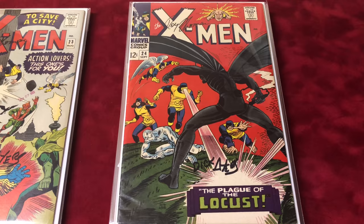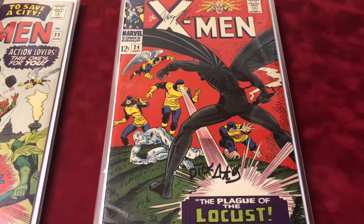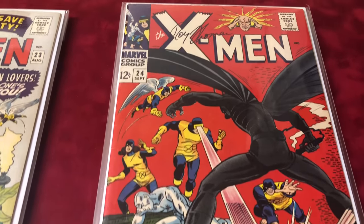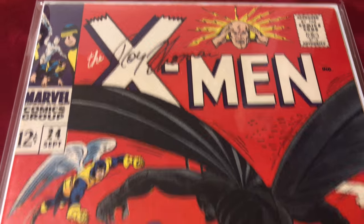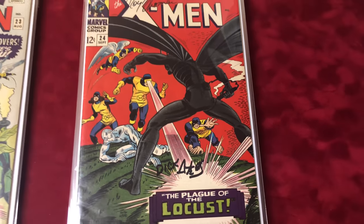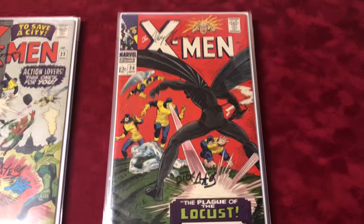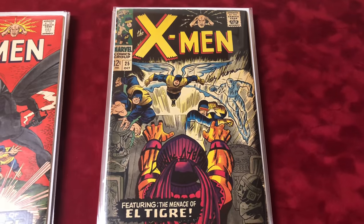Number 24, first appearance of Locust. This is VF, this is 8.0, this beautiful copy. Could be better than that, but it's right there. Signed by Roy Thomas and again, Dick Ayers. Beautiful book. I love the art, man, just love it.